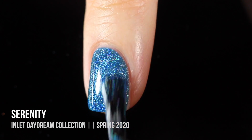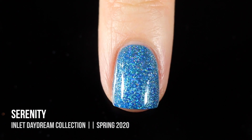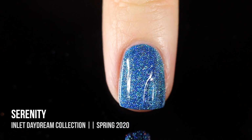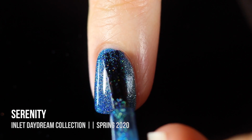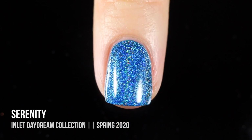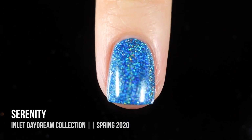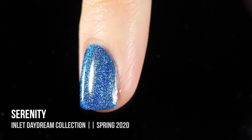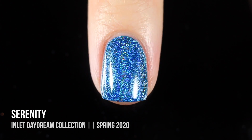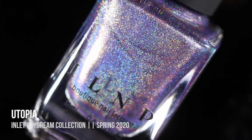In the past, I haven't tried too many ILNP polishes like I told you guys, but I have found most of them to be 3 coaters, and this one was almost opaque in 1. It did give me full coverage in 2, and it also really deepened that color and added more of that holographic flair. So really impressive coverage, really impressive formula, and that linear holographic showed through absolutely gorgeously. It just feels like a summery shade to me. It reminds me of the sky or a really nice pool, and ooh, it's making me have all the warm vibes.